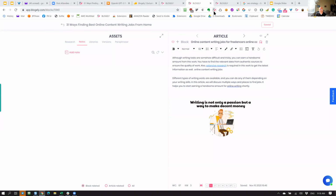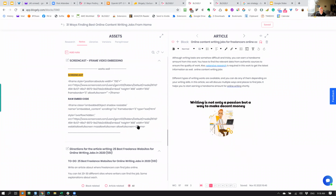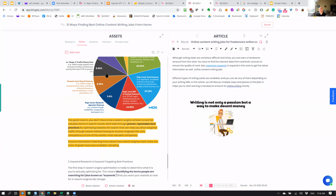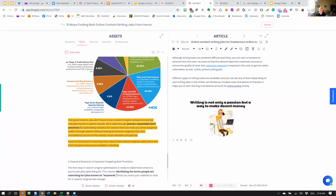The primary focus of the notes is to keep your notes next to you right in the article. If I click on all, you can see how many notes I have and what kind of notes. You can keep anything here inside the article. They link to the article. When you create a note, you can assign it to a specific block of the article. So it's like your Evernote built in inside Blogly, inside your editor, and you can always open it up and link it to a specific block of content.